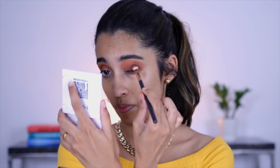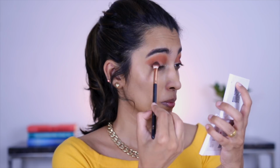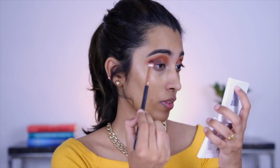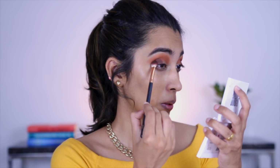Then to add a little bit more definition to the outer corner, I'm going to be taking this dark brown shade. I'm taking this shade from the Swiss Beauty palette. This doesn't seem as warm as the one from the Mass Cosmetics palette. This one seems like it does have a little bit more of a cool tone look. On the eyes, you can't really make out that much of a difference.